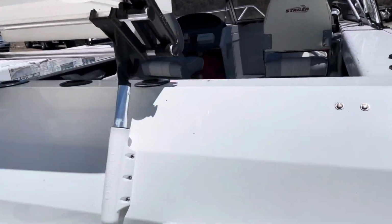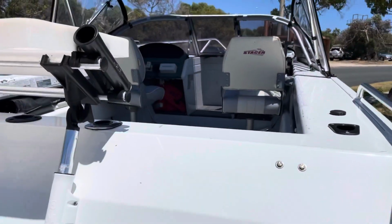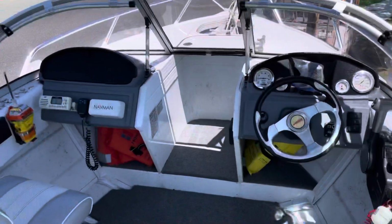Huge bait board on the back end. It's a little folding bifold ladder. Let's jump up here. Now all the noise and the squeak and we step in.